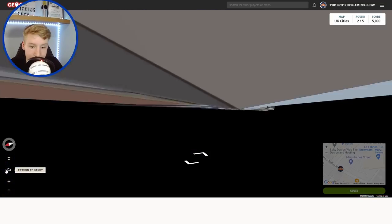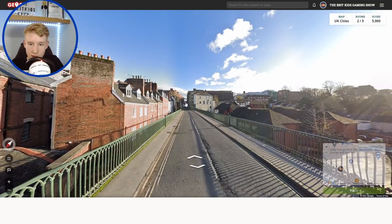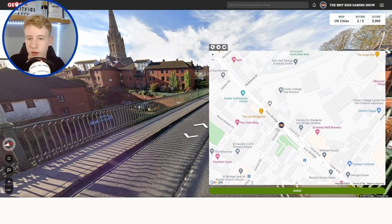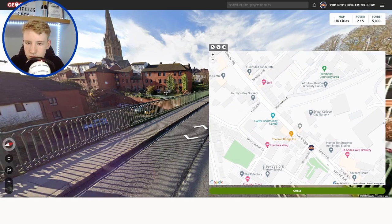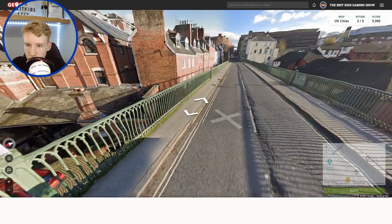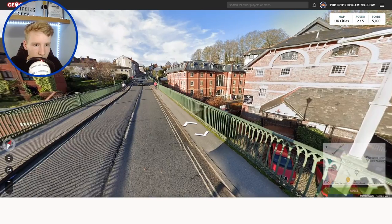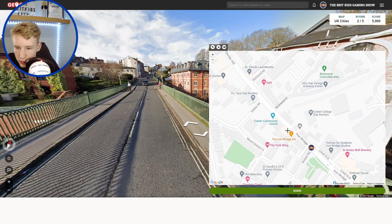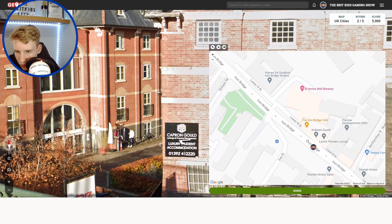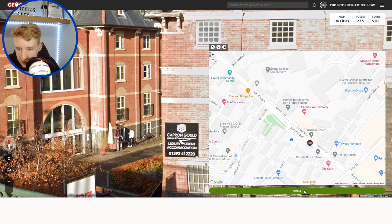We're going to go back to the start. Okay. Car park's right over there. Yep. We are. This is a road down there. And we are on the Iron Bridge. We're halfway from there, and okay, so that is the road I can see right now, which is here. Let's guess.